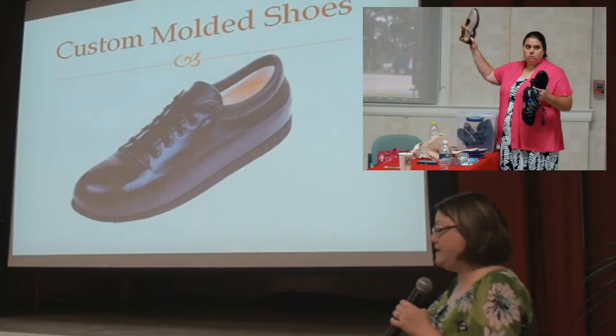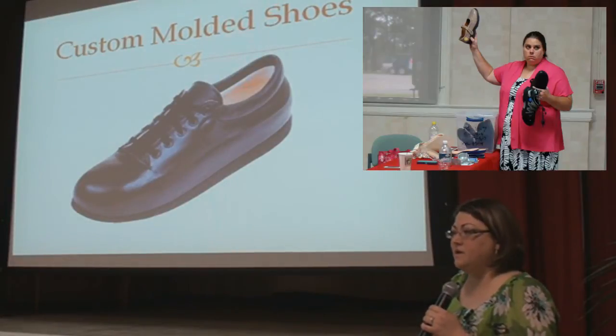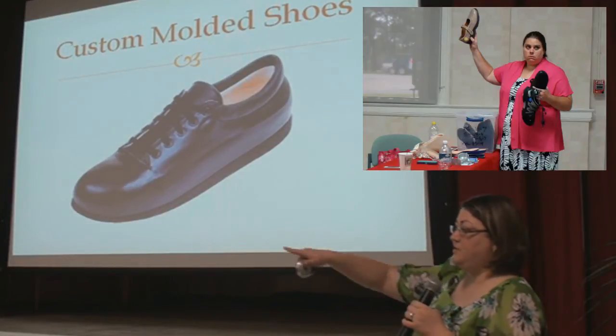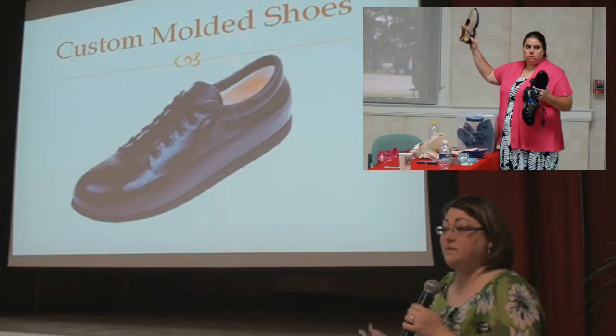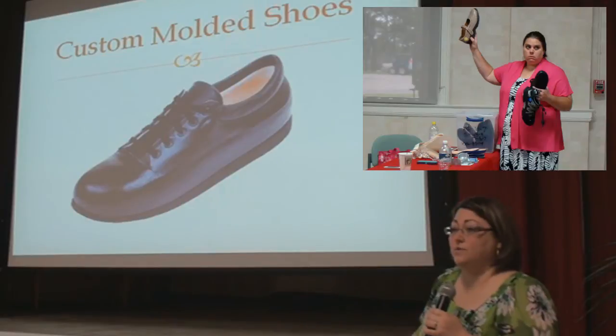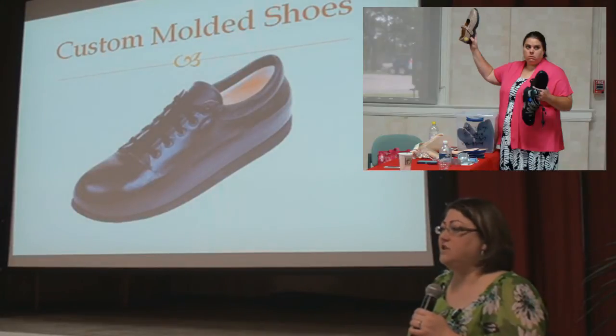Now, if you have somebody with pre-ulcerative lesions, hammer toes, or bunions, we can go with a regular diabetic shoe, and we have some of those. The biggest problem with diabetic shoes, especially if you talk to our older women, is they say it looks like a Frankenstein shoe, and they're not interested. They're not going to wear it.